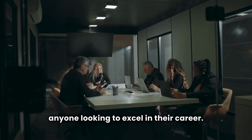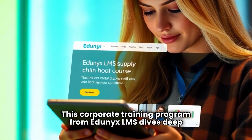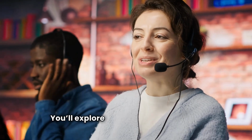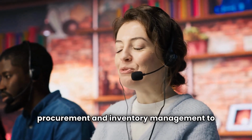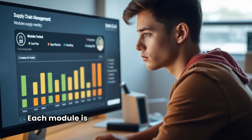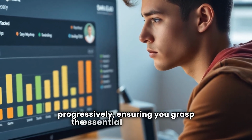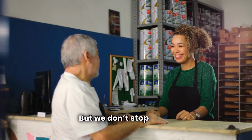their career. This corporate training program from Edunyx LMS dives deep into the core concepts of supply chain management. You'll explore the fundamentals, from procurement and inventory management to logistics and distribution strategies. Each module is designed to build your knowledge progressively, ensuring you grasp the essential elements that make up a robust supply chain. But we don't stop there.